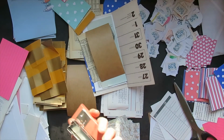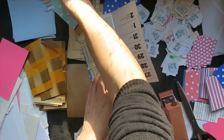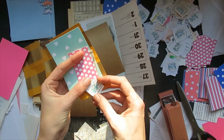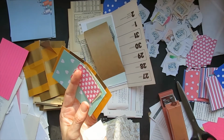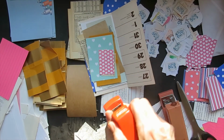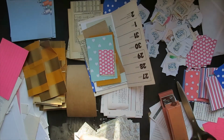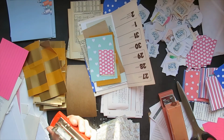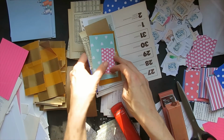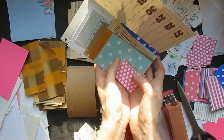Oh. Why didn't it get through the first one, and the other one is stuck as well. They don't want to be stapled through 10 layers. Let's try it again, otherwise we'll do it differently.